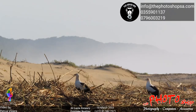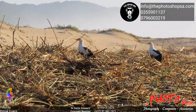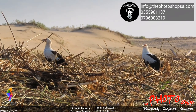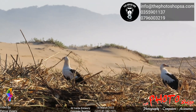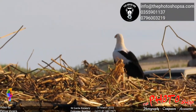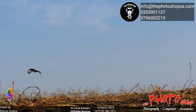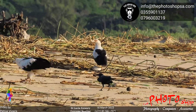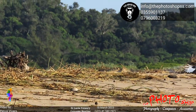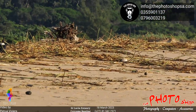Both palm nut vultures, the breeding pair, are here at the peninsula, St Lucia Estuary. How beautiful is that? That's the one flying, the other one is still sitting. Crows chasing them. Look at the crow chasing the palm nut vulture. Well, that one left whatever it was feeding on behind. The crow got the upper hand of it.